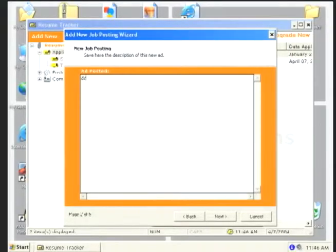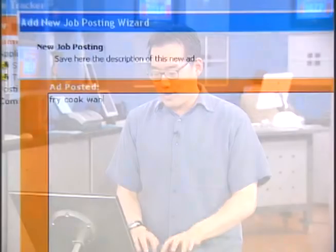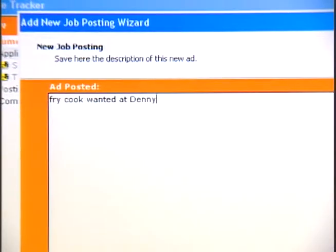Posting. Say, fry cook. Fry cook, wrong finger. Okay, that's cool. Fry cook wanted at Denny's. Okay, because everyone loves Denny's.